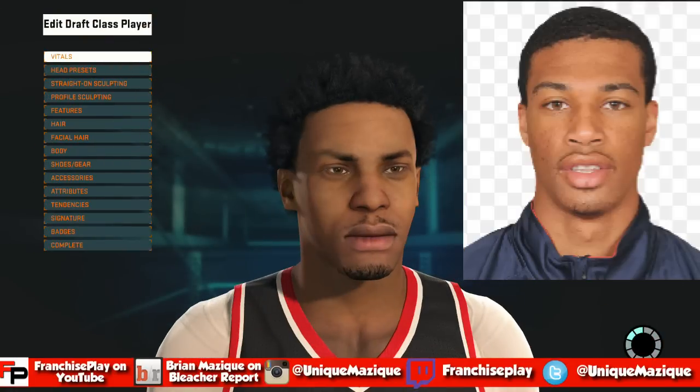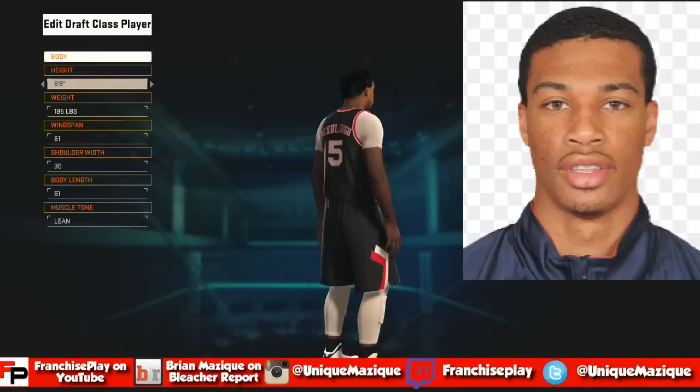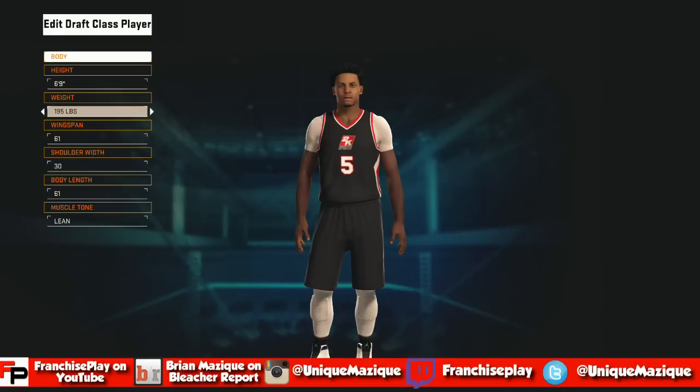This render's okay. I don't know if I made his face skinny enough. But everything else is okay. Gave him the leg sleeves as well as the undershirt. Probably could give him a knee brace, seeing as though he's going to be coming back from an ACL injury. I don't know if he tore his ACL in the middle of the season. So I think it's possible he could be recovered enough to play for a team early.